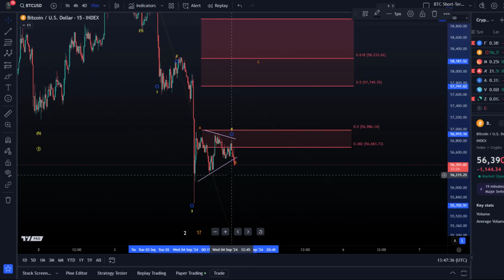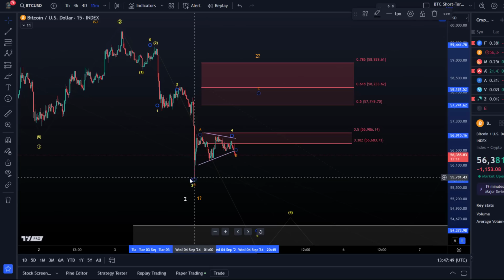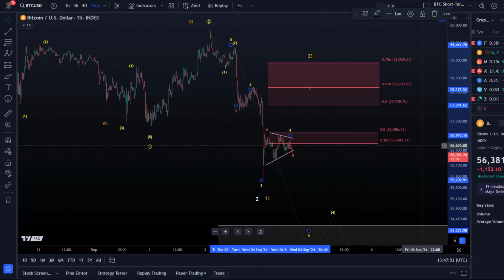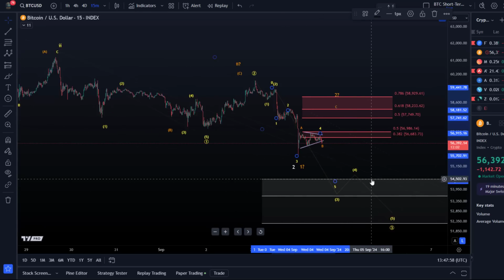First indication that we're heading to the downside would be a break below the last low at 56,230, followed obviously by a break below the swing low that formed on Wednesday, well, the overnight low, 55,750. So I prefer further downside more directly. However, what about an alternative?